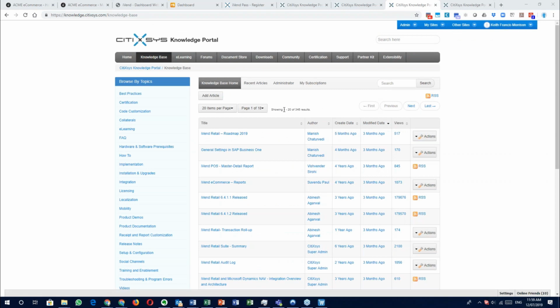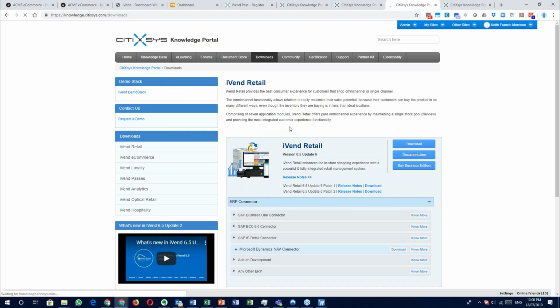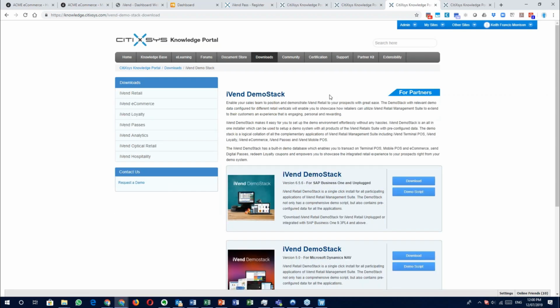Your DemoStack license is something you are going to need. Typically you can email licenses@cityaccess.com and ask, can I please get a new DemoStack license? Otherwise, which is actually probably easier, you just come along to iVend DemoStack, click download, and it sends you a new DemoStack license that's valid, I think, for 180 days, and then you just put that one in. You can download a new DemoStack license every 30 days. So if you click the download button within the next 30 days, say 5 days after a previous download, it will just download the DemoStack. That's it.